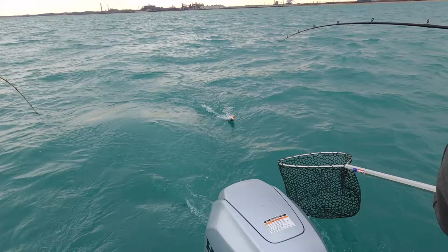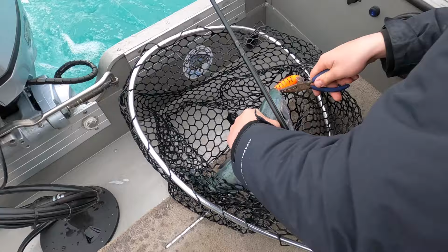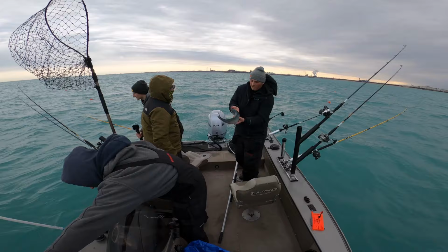Sweet. Yeah, that's a nice upgrade. Yep. Good coho. I mean, he's not huge, but that's definitely better. It's better than the smaller one, so that's good. Good deal, guys. Yeah. Nice fish, guys. Upgrade. It's way better than the last one.